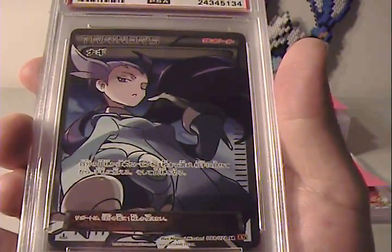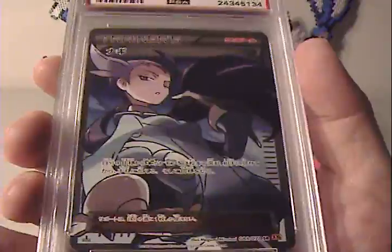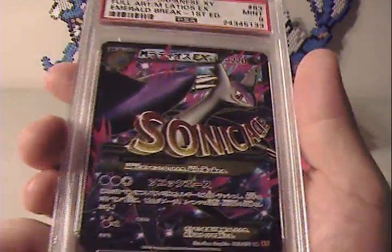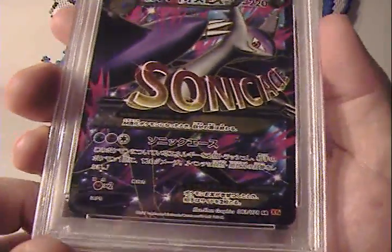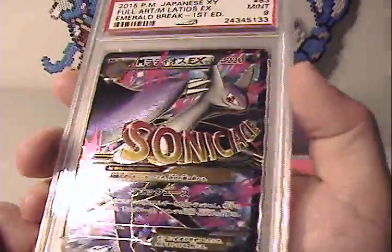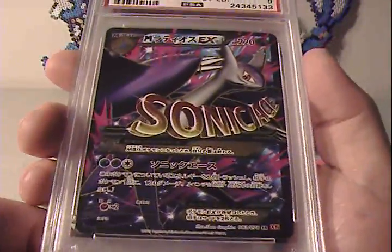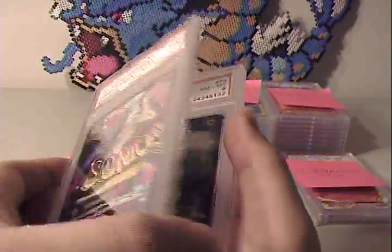Winona, I believe that's how it's pronounced, from Emerald Break. Came back as a mint 9. It's the Japanese version. Megalatios EX, which I'm a big fan of. That's a very nice card. Lots of purple and blue in it, so they contrast well together. Pink in there. I mean, there's a lot going on with that card. So Megalatios is pretty cool. Again, that's a mint 9.